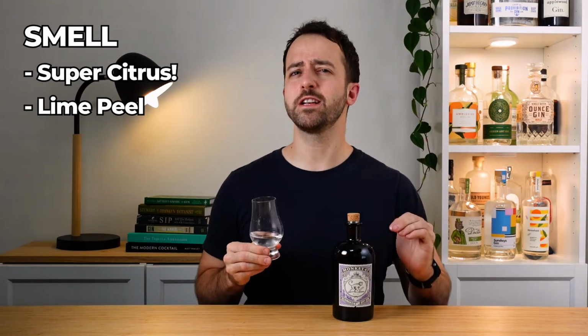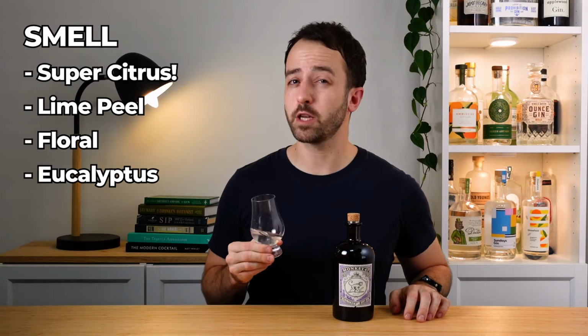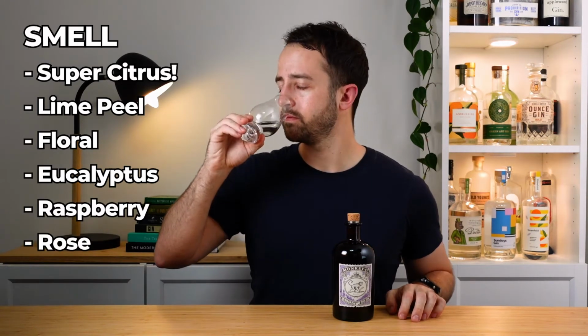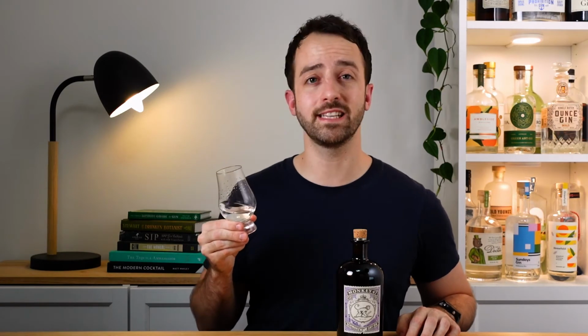It's also quite fresh and floral. I'm getting quite a strong eucalyptus character, which gives it that menthol bright uplift. Plus, on top of that, I get some raspberry notes and some rose too. The more I come back to it, it gets richer, but also a little bit herbal. I have to say, it's got a very distinctive nose. I can't say I've ever smelled a gin like that before.